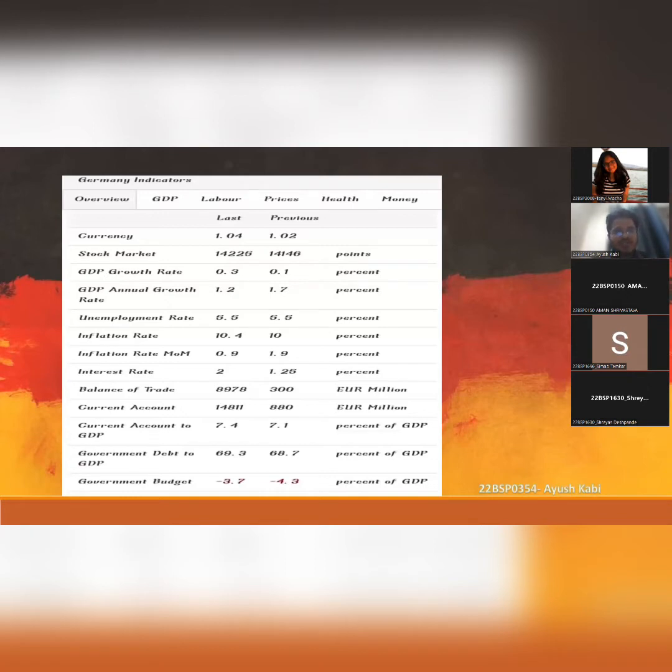So these are the Germany indicators, as we can see on the screen. Currency is at 1.04 the last year, and the previous quarter was around 1.02. For the stock market, we can see it's 14,225 points, and for now it's 14,146. The GDP growth rate was valued at 0.3% for the last year, and for the last quarter it's 0.1, which has decreased.